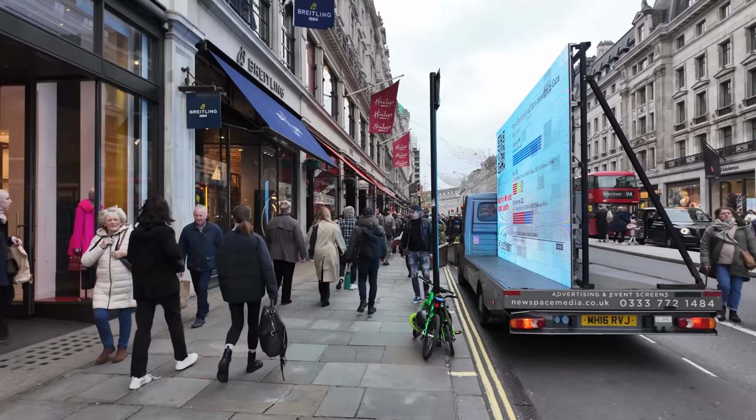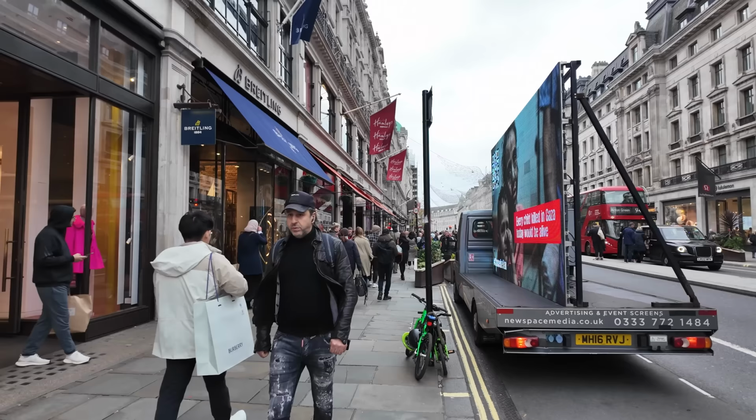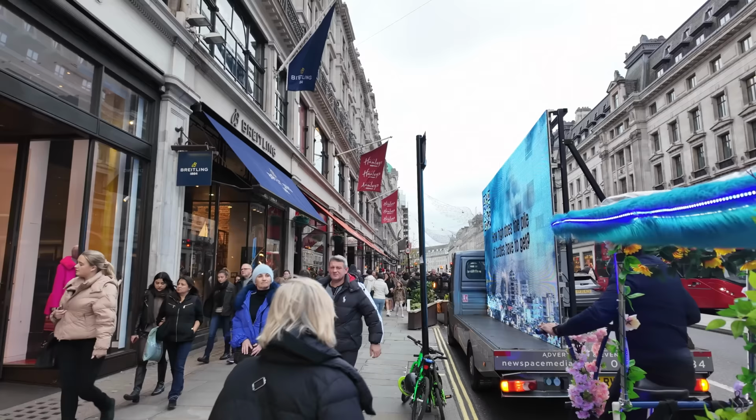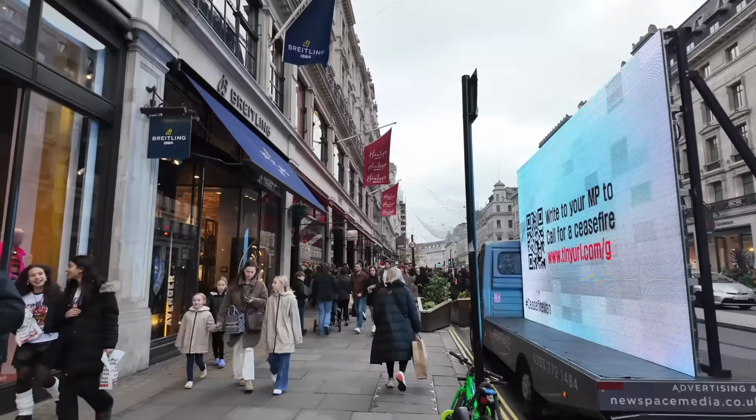What's up, everyone? Today I'm going to be exploring the world's oldest toy store, the flagship Hamleys toy store here in central London on Regent Street. This store was founded in 1760 by William Hamley as Noah's Ark, but moved to its present site here in 1881.